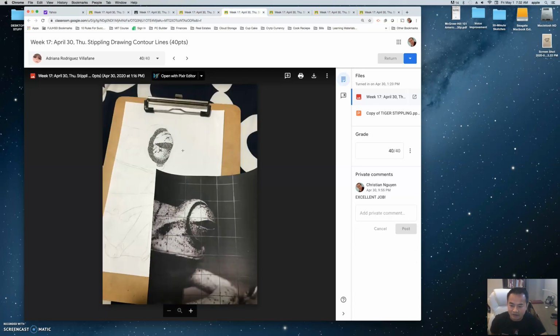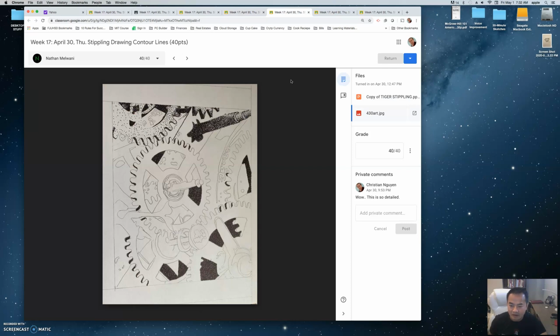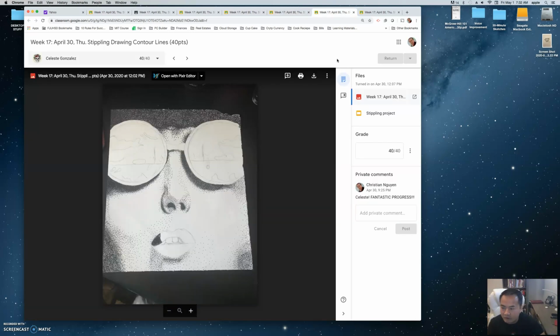But the key to making your values is using little tiny dots. Here's another one that's done by Adriana. And remember, Adriana used more fine dots to add the details. She's doing an amazing job on the eye of her frog. And here's one of basically gears by Nathan Malone. And then another picture by Celeste Gonzalez.